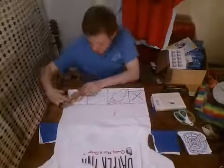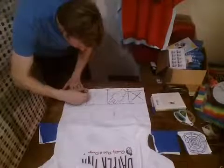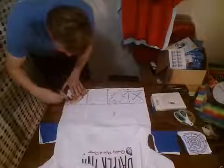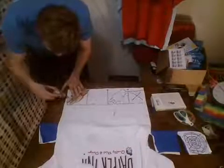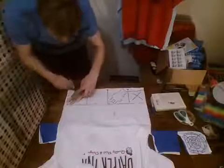I'm going to do the same one here. And again, this is going to be repeating. I am thinking I'm going to make some slight variation to each of these so that they're not all exactly the same. But for the most part, they're going to be the same.